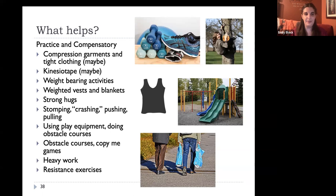So the first two things on here, I have maybe after it. And that's because research is really mixed on whether compression garments, kinesio tape, things like that actually help with proprioception. And it's hard because the research isn't quite as supportive as I would like before I recommend something, but anecdotally and personally, it can seem very helpful. So I say, if it's working, that's good enough. If it works, do it. Sometimes the search for evidence is at odds with just practically looking at something and being like, I don't care if research says that this may or may not work. It works for me and that's good enough.